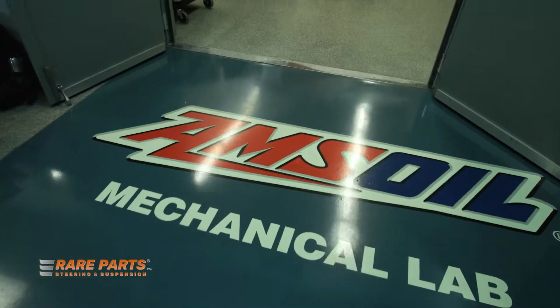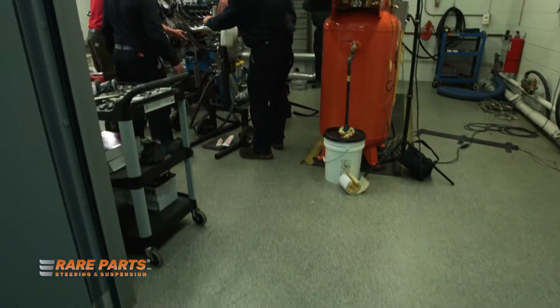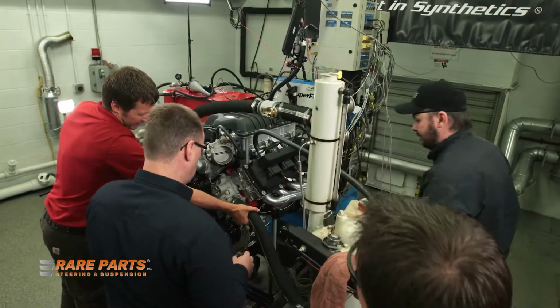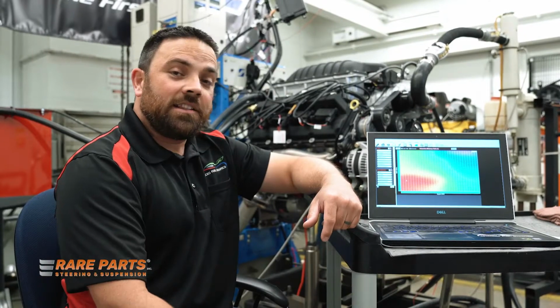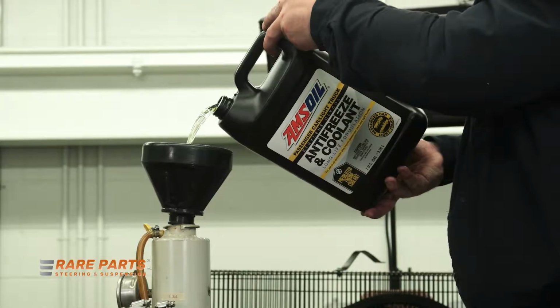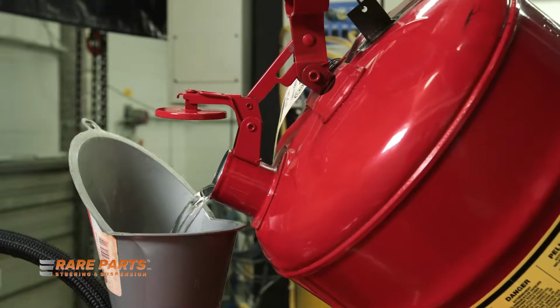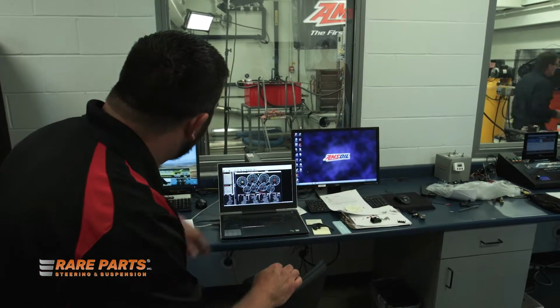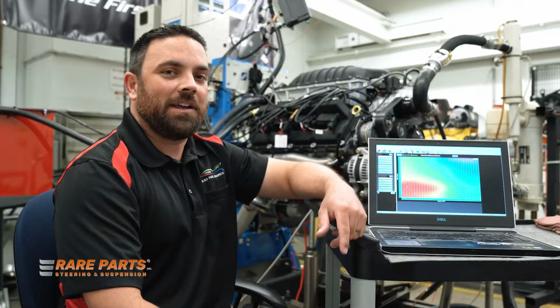So we're here at the Amsoil Mechanical Lab. The guys have been working the last few hours getting this thing plumbed and dialed in. Now's the moment of truth to see if this thing really cranks out the power that we're looking for. All right, we've gotten this thing fired up and running. We're about to run our first test on gasoline to see how much power it makes. And then we're going to add everything we need into the system, and we're going to run it on E85 and see how much more power it makes.